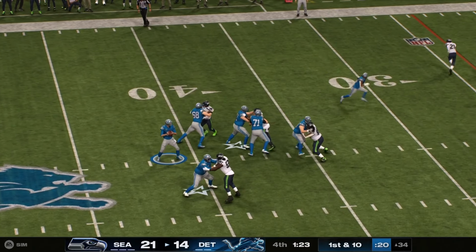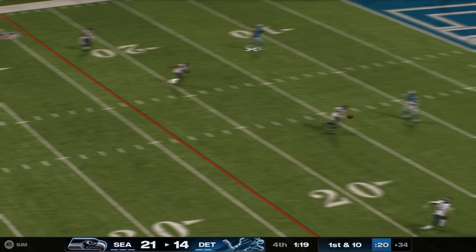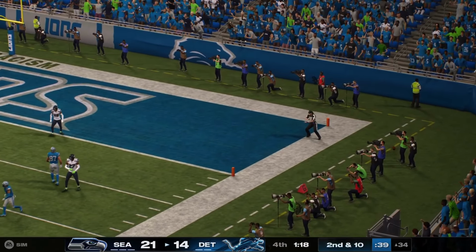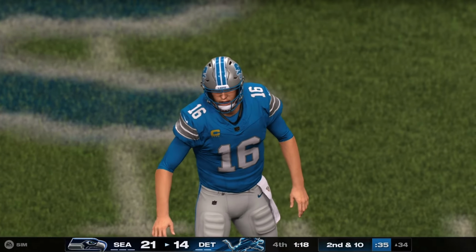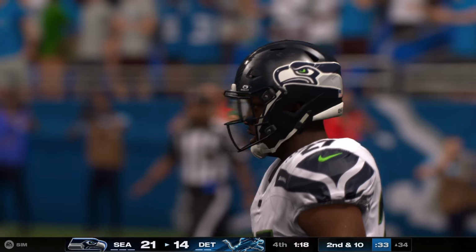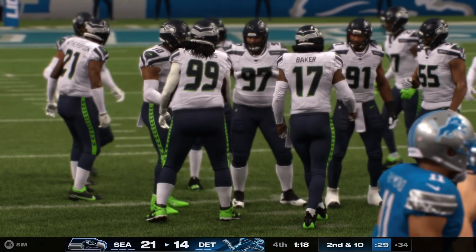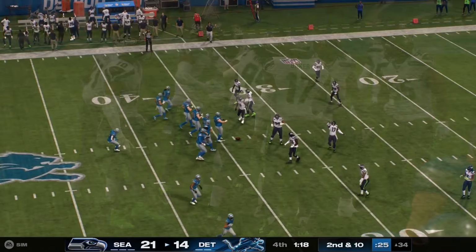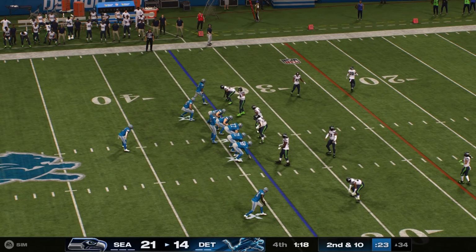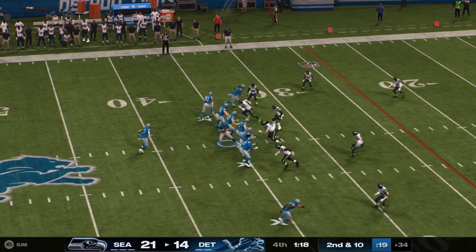Goff going to throw here on 1st and 10. And that is incomplete. This is one of those situations that plays directly into the hands of the defense because think, Mike, they know this offense has to be one-dimensional. This has to be a pass. So what do they do? They bring in extra defensive backs. They clog up the back end. And at the end of the day, there's just nowhere for the offense to go with the ball.